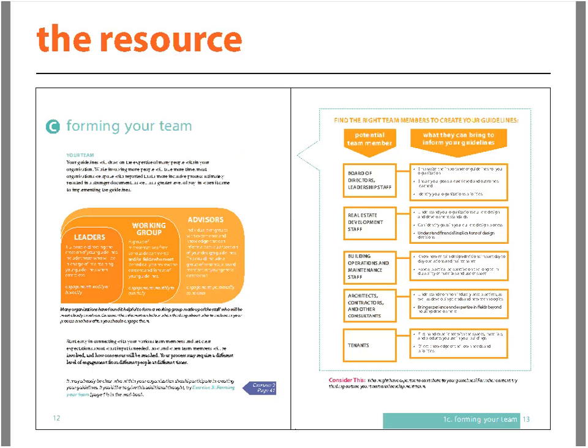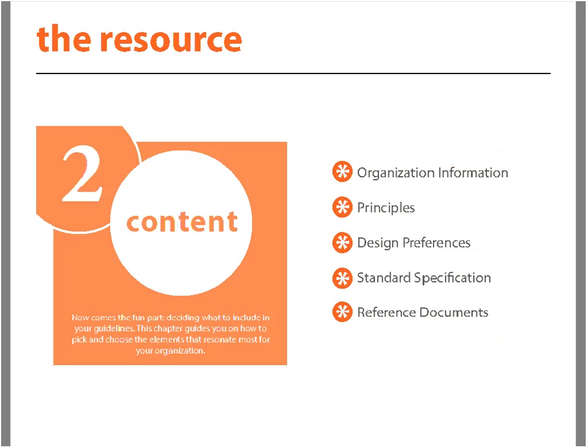So this resource also looks at the type of content that you can include in your guidelines, and it covers some of the information that Alexis and I have commonly come across when we've been researching various forms of design guidelines. But each organization's guidelines will include different content depending on the specific goals of their organization. Some might only need one of the elements that you see here, and some organizations might find they need something else entirely.